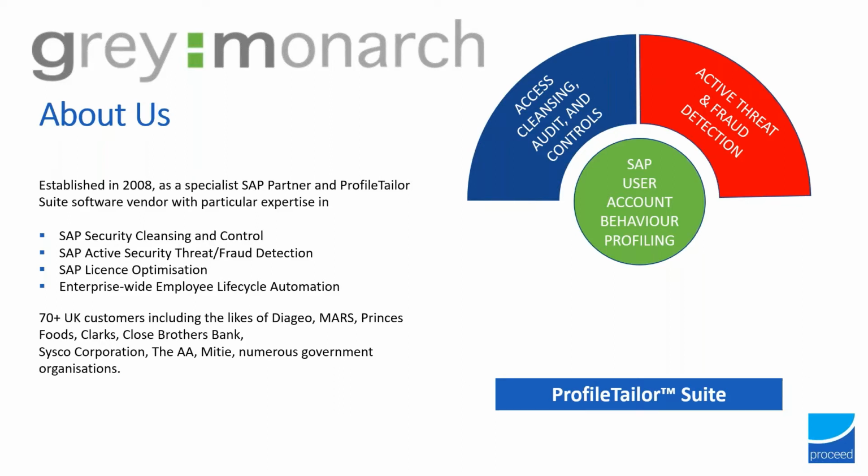So for instance, if somebody has access to be able to do direct table access in SAP, we can put active monitors in place to check that that kind of access is not being abused. So for instance, nobody's downloading employee data or customer data or partner data from your SAP systems. So again, we're using this profiling to be able to detect that kind of behavior and alert people to it.